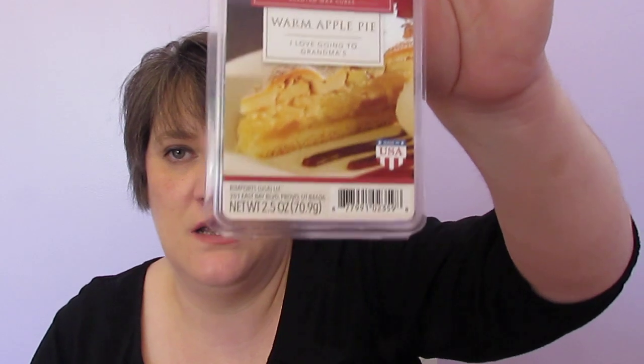And this one did the same to me, and it is warm apple pie. It was good for a little while, and then I did this one last night, and it turned straight up cinnamon on me again. And I haven't burned these back to back. These are different days, and it's not like it's in the warmer or anything. It just, that straight up cinnamon, I cannot do it.